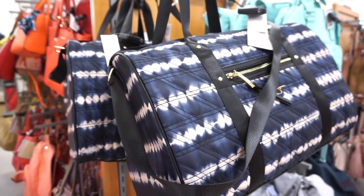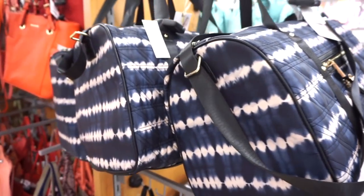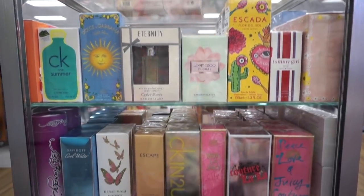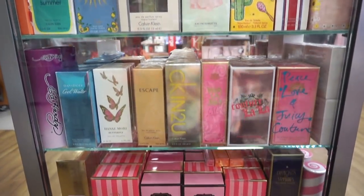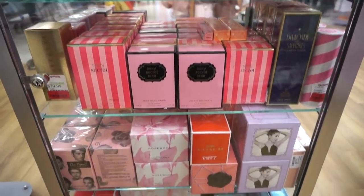They also have this one right here by Jessica Simpson. Also pretty cute, original value $108, but it is $34.99 here. In regards to perfumes, here is what we're working with. So they are pretty stocked, I want to say. And just a bunch of different ones, mainly like Juicy Couture though.